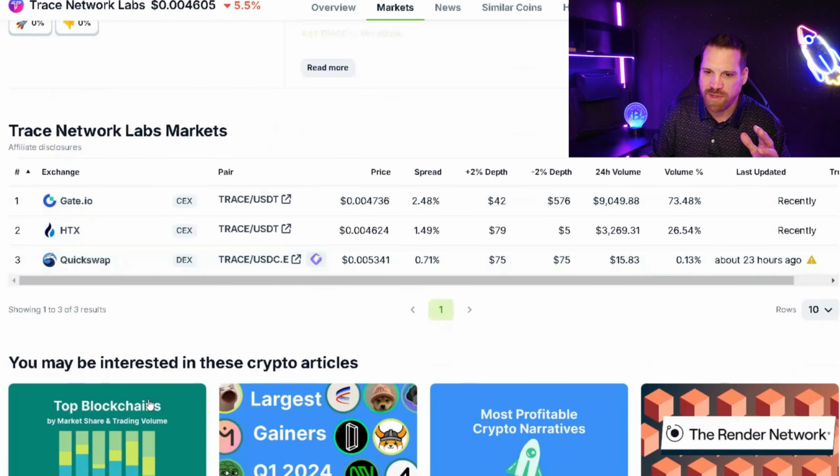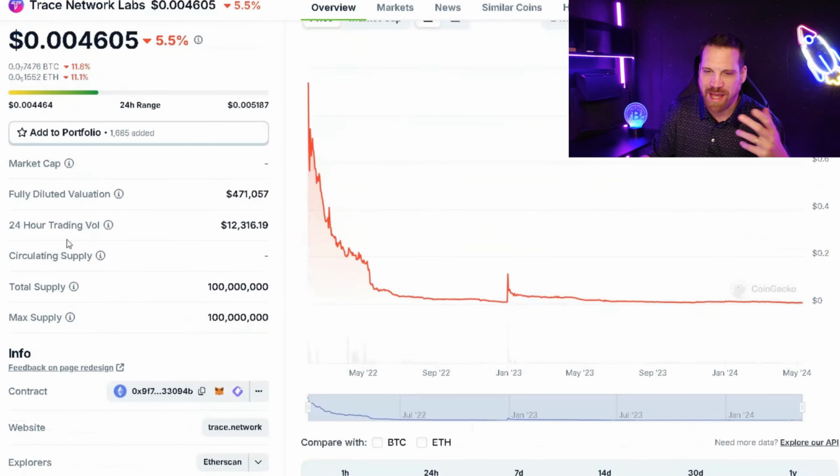The problem with this one is, this is one I was talking about at the beginning, I can only buy it on QuickSwap, and there's not enough liquidity on QuickSwap for me to buy it right now. So I'd have to buy it on Gate.io or HTX. I think it's Huobi, I think I'm pronouncing it correctly. If you have access to one of these two exchanges, it looks like the volume's higher on Gate.io. So you might be able to pick this up on there as kind of like a high risk play.